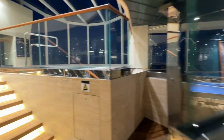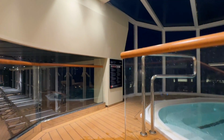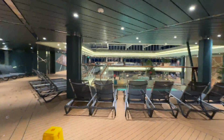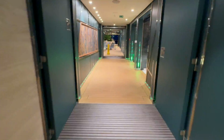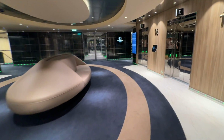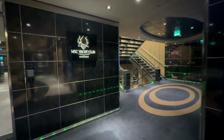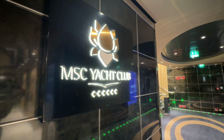And here you can see one of the jacuzzis. These are my favourite hot tubs on the ship, because you can look out and admire the beautiful view from up here. And it's within a glass dome as well, so you are protected from the weather. Also on this deck you've got the MSC Yacht Club, which is only accessible to Yacht Club members. It's a luxury area of the ship. I don't have access to look around that in this video, but hopefully in a future video I will be able to show you that.